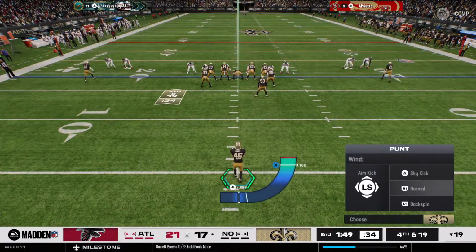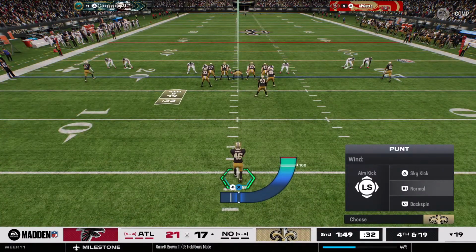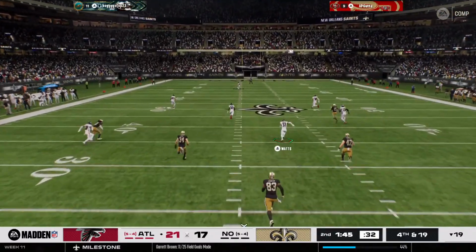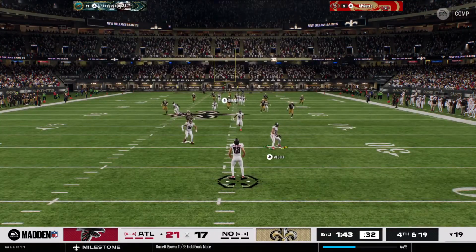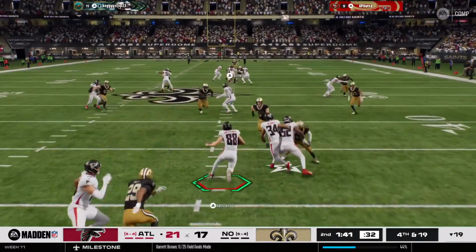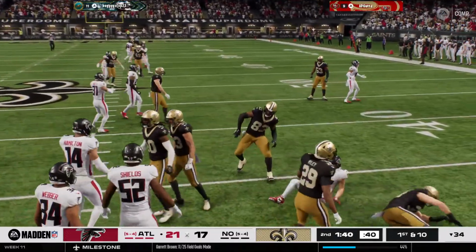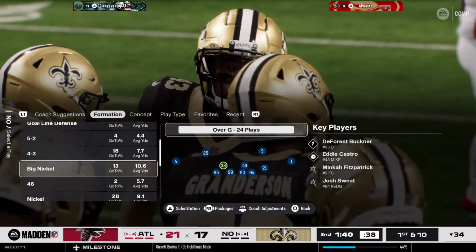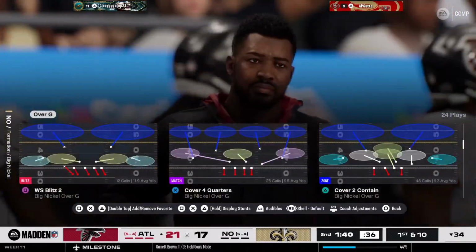The Saints will punt this one away, as this drive went backwards. He's on to kick it away. This one fielded out beyond the 25. And it was right down, short return, and they'll take over there.